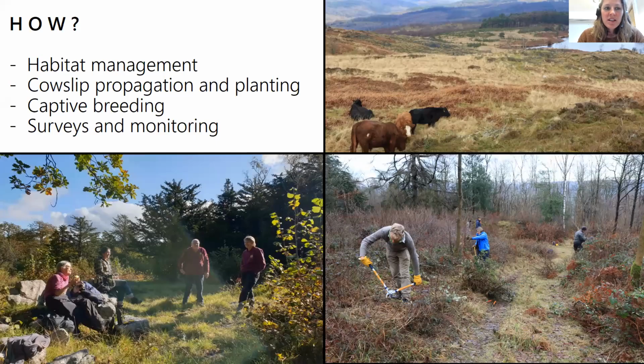And how are we going to do this? Well, there's a big focus on habitat management, which we are doing with some great groups of volunteers. We're also doing a lot of cowslip propagation and planting, again with some fantastic groups of community growers down in Barrow. So we're working with Allotment Soup, which is run by Art Gene Charity, and also Green Heart Den and Haverigg Prison are helping us grow and plant thousands of cowslips across the project area. We're also monitoring and surveying our efforts to understand whether our efforts are beneficial and if it's actually creating any change. But the coolest thing we're doing is captive breeding, which I'll just talk about now.